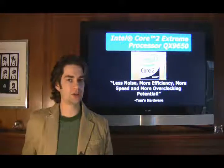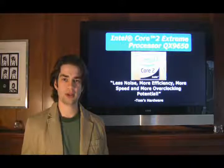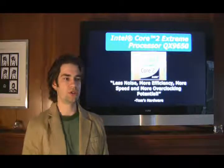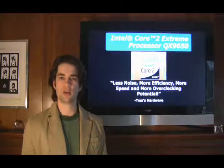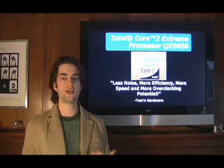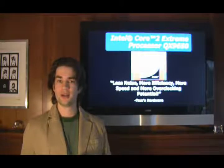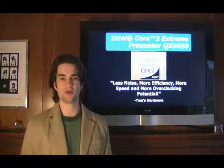Now, 45 nanometer is only going to get better, and we're going to release our mainstream desktop and mobile processors early in 2008. So you'll see Core 2 Duo and Core 2 Quad, 8000, 9000 series, and we're going to switch many of our manufacturing plants over to 45 nanometer production. That's great news for you, that's great news for me, and luckily the manufacturing guys were able to tough it out, and we're going to keep innovation rolling.